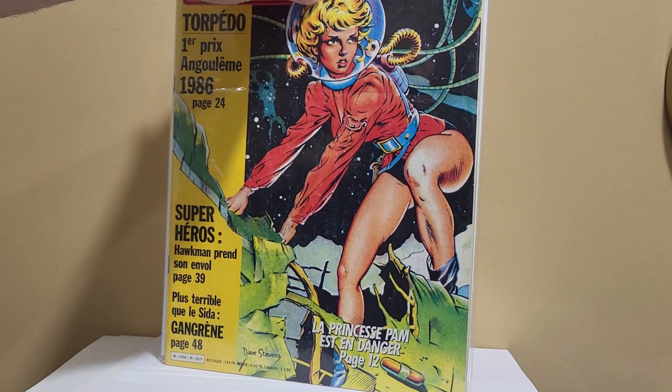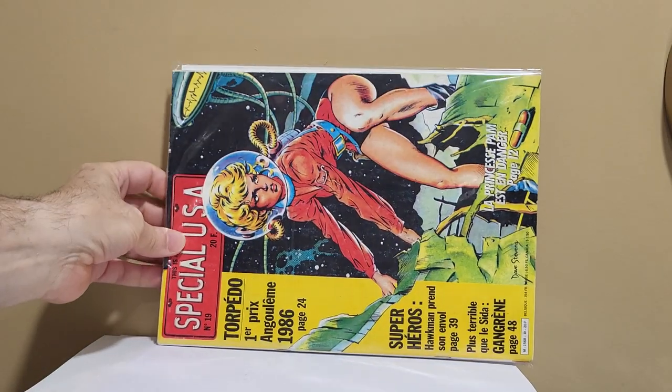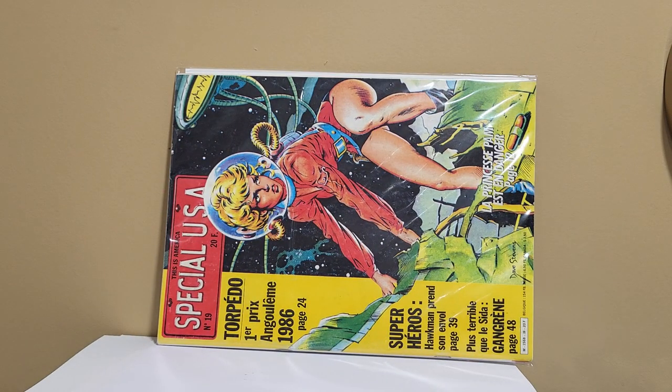So here's the magazine that I got. I hope you can see this. I'm just going to tip it, turn it. So this is Special USA, and there were several of these that, if you're a Dave Stevens fan, you might want to look at, the Special USAs. They're from France, I believe, and like I said, he did several covers for this magazine.